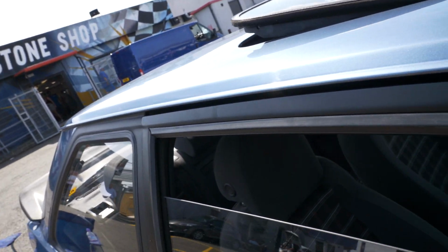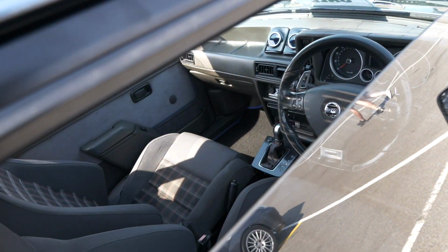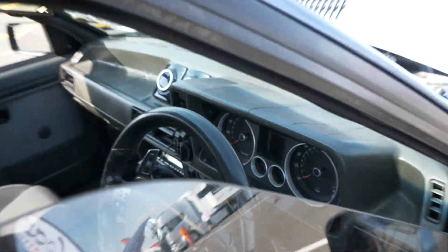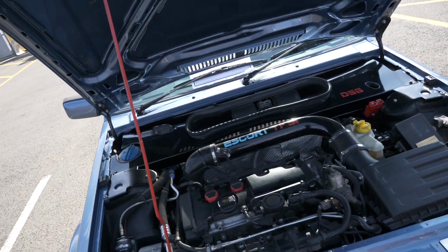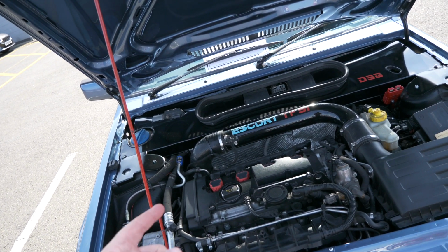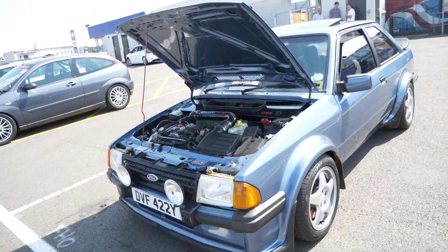TFSI, it's got a Golf GTI interior, I think a Mark 5 off the top of my head. Looks like a Mark 5. I'm a Mark 5 Golf GTI fan, so got the steering wheel, DSG box just down there as well. Clocks from what looks like a GTI. That's pretty insane. And then I came around the front. It's got a Golf, what I believe to be a Mark 5, maybe a Mark 6 engine in it. I'm thinking it's Mark 5. Absolutely insane to put in an Escort.